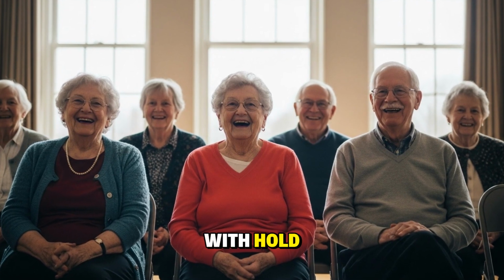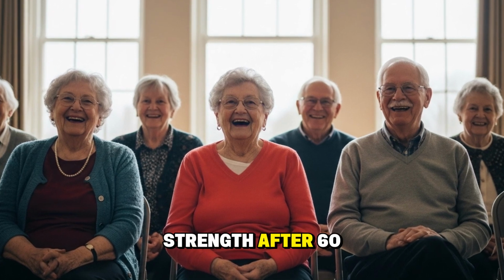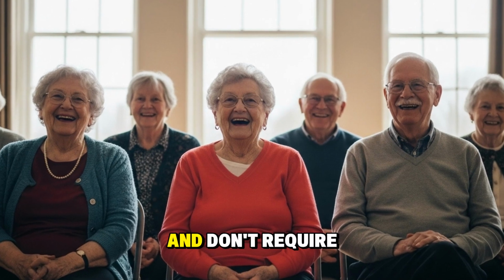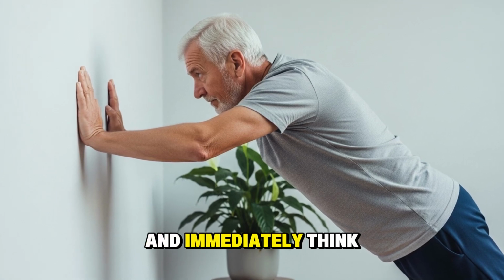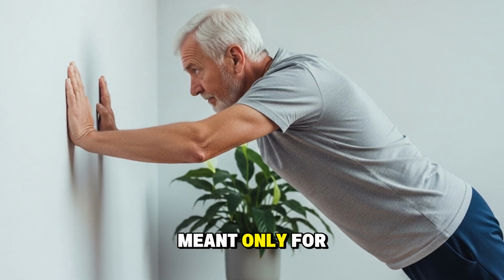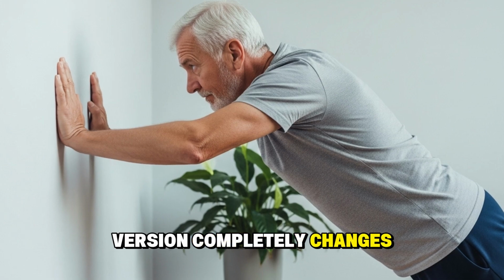Wall push-ups with hold are one of the most effective ways to build and maintain strength after 60, and the best part is they're gentle on your joints and don't require you to get down on the floor. A lot of people hear the word push-up and immediately think of athletes, gyms, or something meant only for younger bodies, but the wall version completely changes that picture.